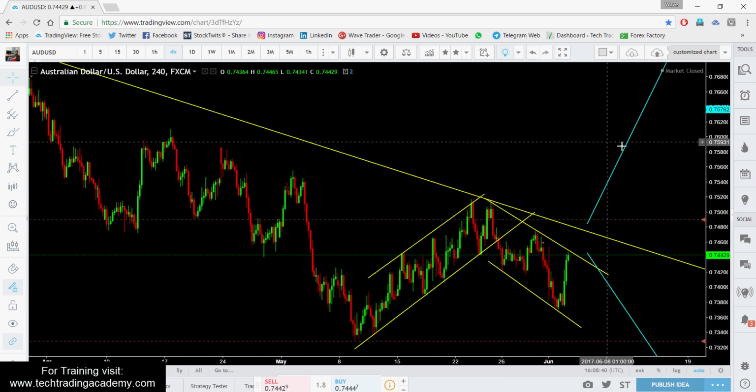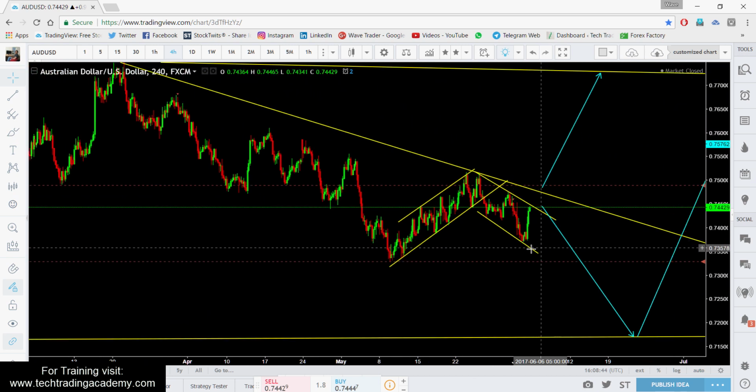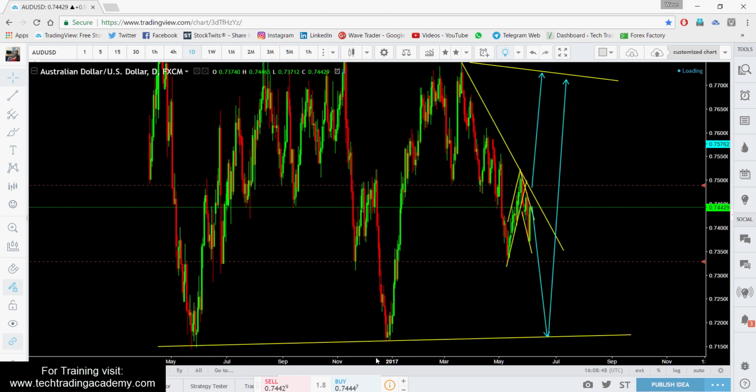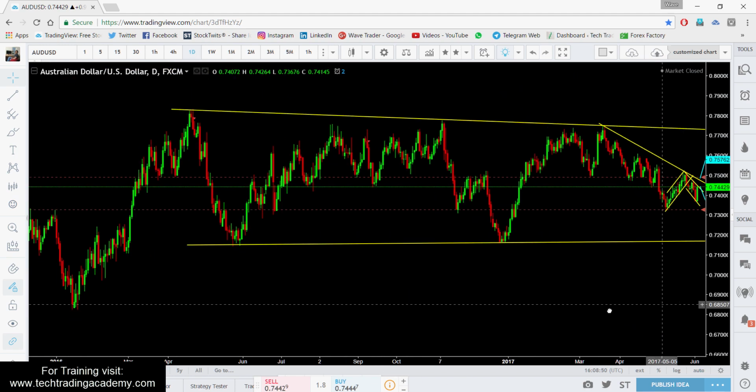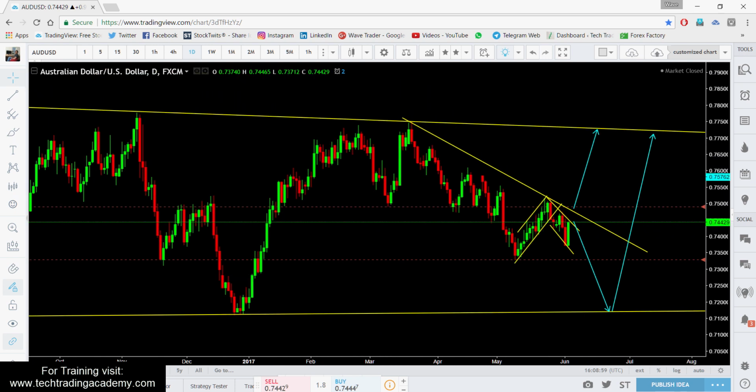Australian dollar, yeah, some changing formation is coming on this pair. We were looking for this trade. We can see that the way price has reversed from this area shows us that it is going to form a bigger sideways correction at this area within these ranges.